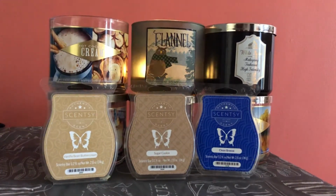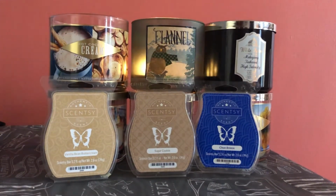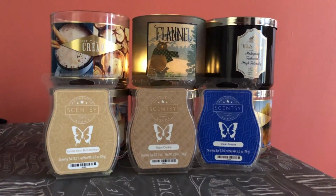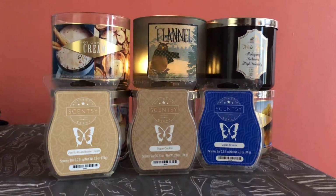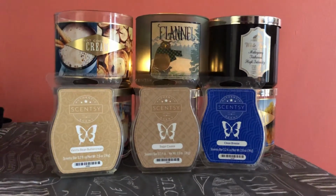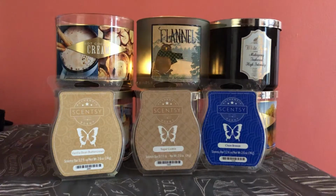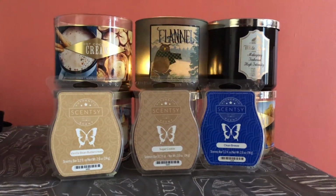So I don't want to keep you any longer, but I was getting a little behind here, and it's time for me to start cleaning up these jars, these clamshells, get some recycling going, and keep on burning and keep on melting. The next batch that you see from me will be more winter related.